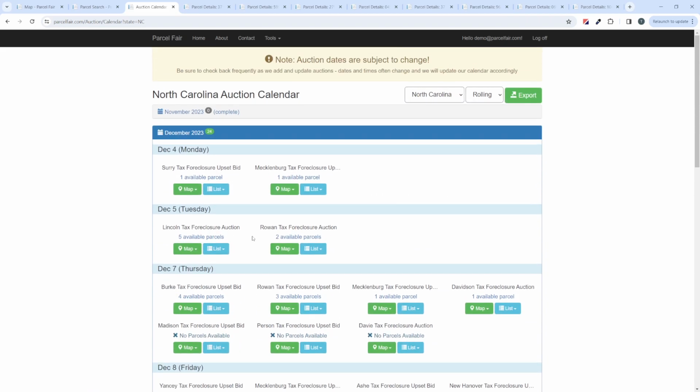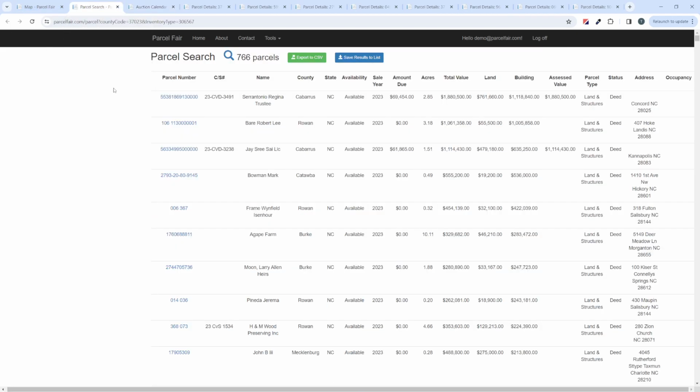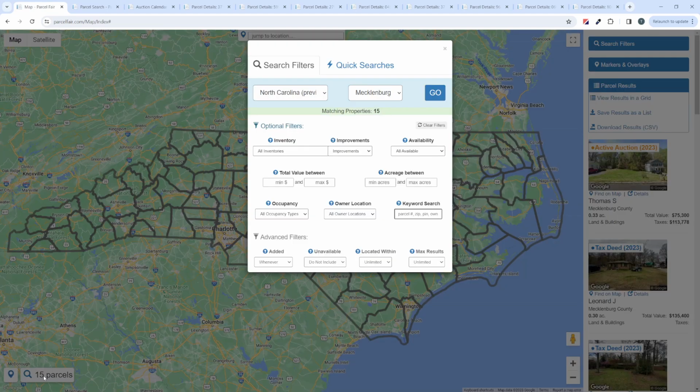So one thing you don't see on this particular screen are the pending auctions. And remember, when we call them pending, it means it's pending a schedule. It doesn't have a date yet, so I can't show you on a calendar since it doesn't have a date. So if you wanted to see those, I would recommend doing something like this. You go to North Carolina and then select your county. Let's clear our filters out because I want to select in my inventory dropdown the pending auction.